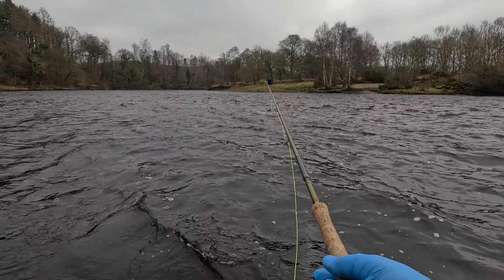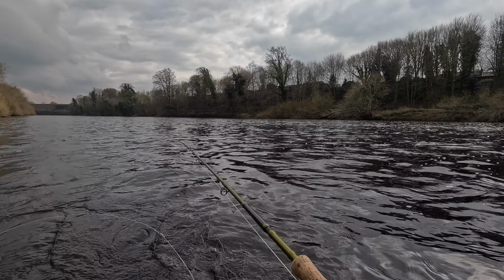But I'm not going to waste too much time here. That actually goes nicely, that line. So yeah, I'll just have a quick half hour in here, and then I'll go have a bit of hot food, I think, because I am rather hungry. And then we'll have another go in the fish pass pool for the afternoon, early evening.